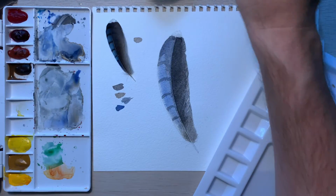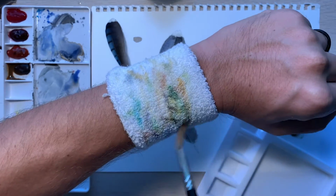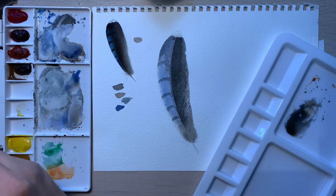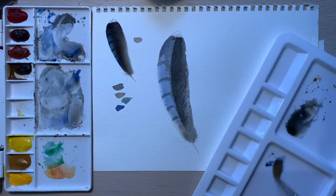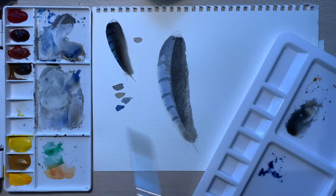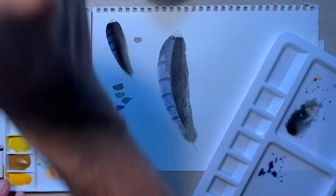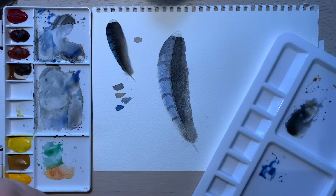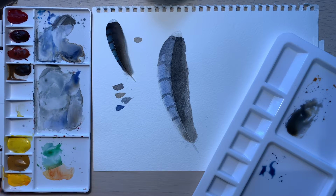I'm going to clean off my brush, use my handy sock. And now we're going to take some Ultramarine over here. This is the French Ultramarine. I'm going to mix it with a little bit of Cerulean Blue, which is a nice lighter blue. And we're going to do a test before I put this on. But yeah, that looks pretty good.